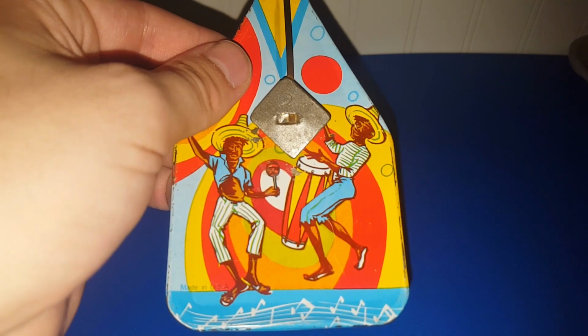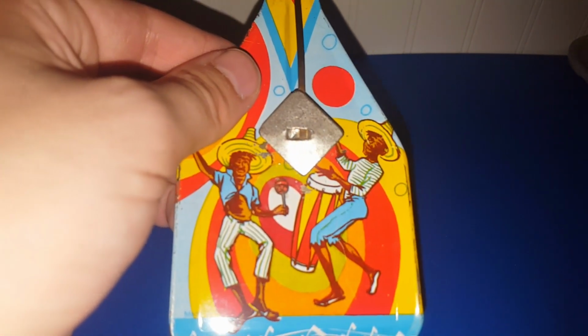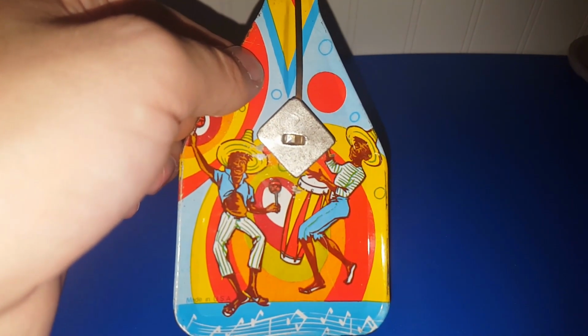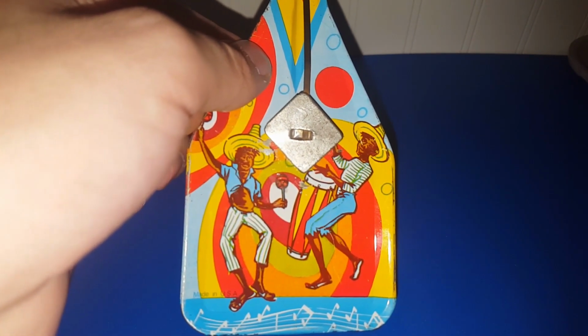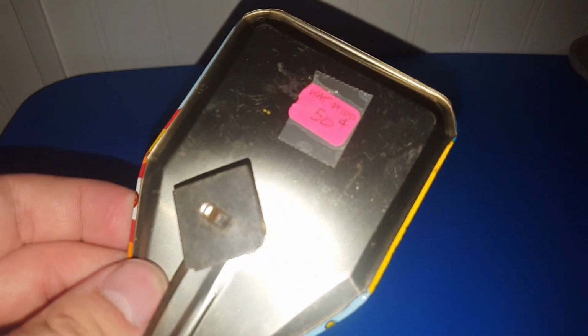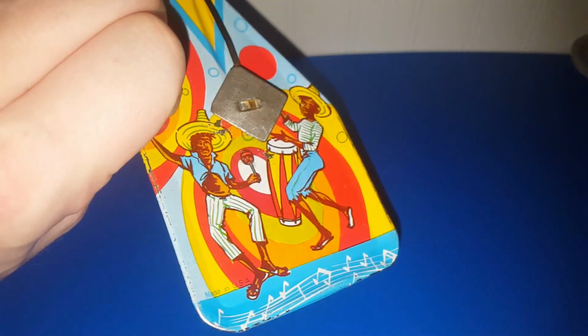Sometimes I just cannot help myself and I see something cheap and I have to pick it up. Now these vintage noisemakers, they're not worth a lot of money, but if I can still sell it to someone at a reasonable price at a live sale, I'm sure it'll move. And I did only pay 50 cents for it. So I'm sure I can still pass on a great deal to somebody.